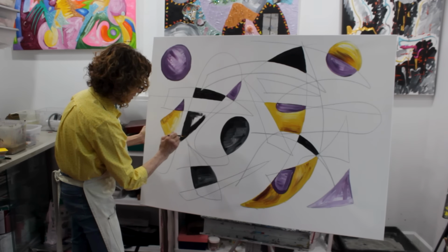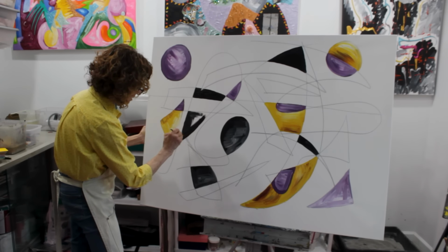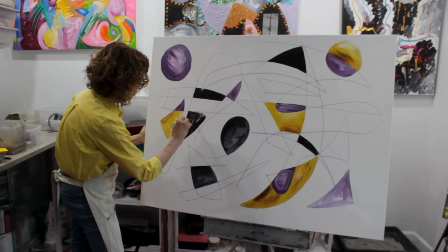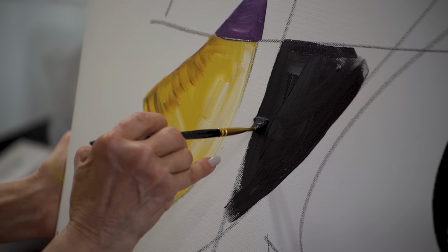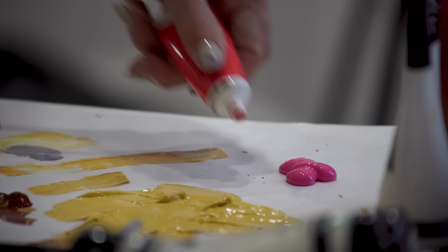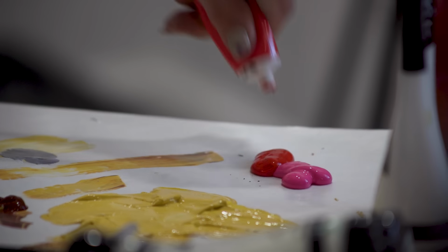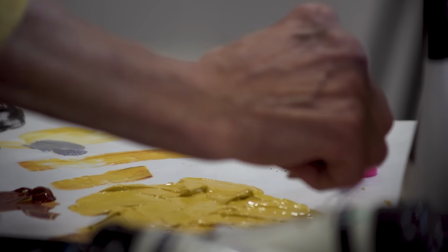Don't be afraid either to get messy or to throw some paint out. You don't have to save every drop. If you feel as though your mind is going to work better visually by getting rid of the palette and starting over, get rid of the palette and start over. Don't force yourself to stay there.